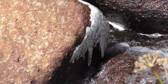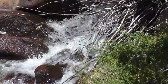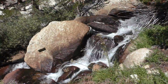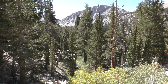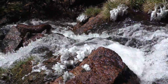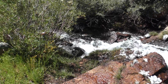More ice. There too. Stalactites and stalagmites. Very cool. A few more down there.